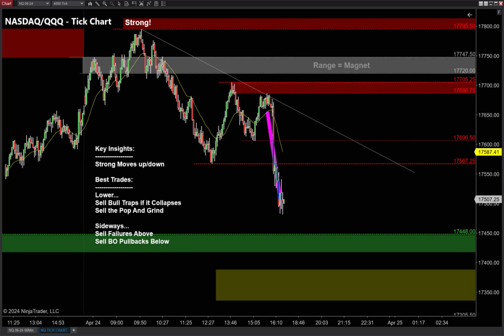If this thing starts to sell off here overnight, what's the best way to short this thing if it keeps selling off overnight? It will always be a bull trap, because bull traps are going to help us get in as high as possible. So if this thing keeps on grinding down, and the S&P as well, the way you short this is to look for that lower low in price and that bull trap above that high, because that will get us in as high as possible. Now, that's the most aggressive way to short this.